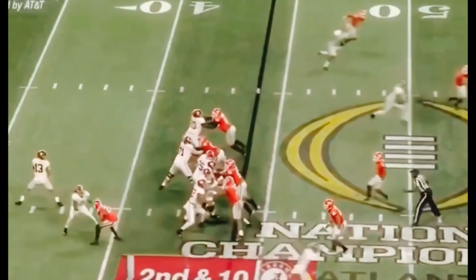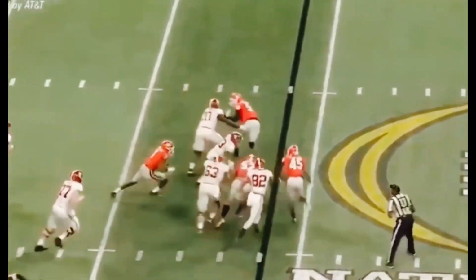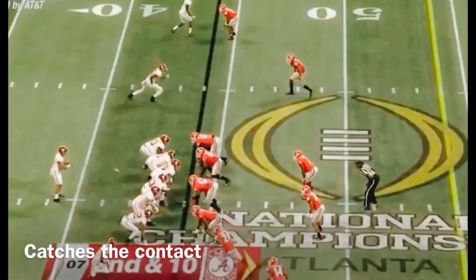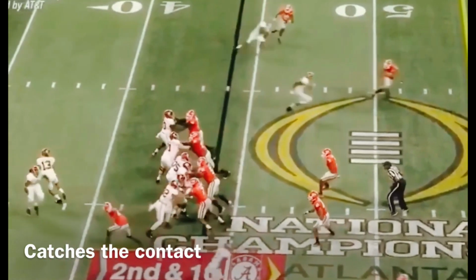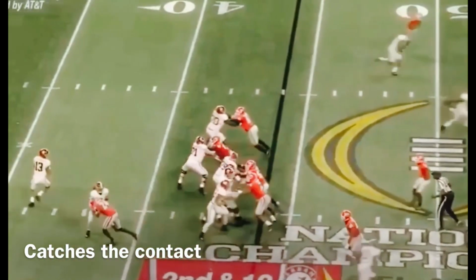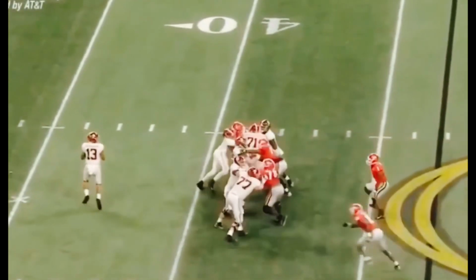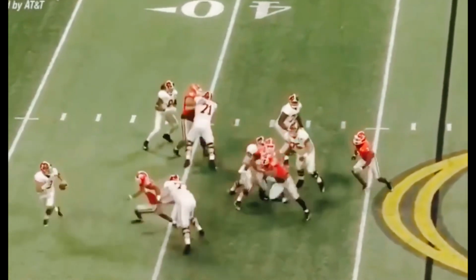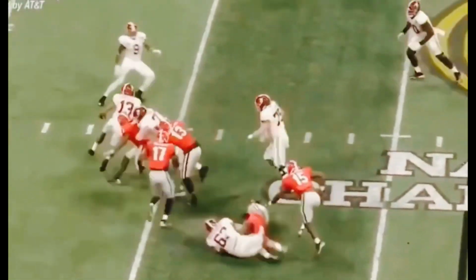Now, this next play is a little weird. I'm not sure if the play action fake got messed up. But you know that they kind of had a rookie quarterback in the national championship. But he does a good job of coming up and picking up the block. The only thing is he kind of catches the contact right here. I like him to be a little bit lower, keep his hands inside. He does a good job finishing the block, but I would like him to not necessarily catch the block with somebody being that big in his stature.